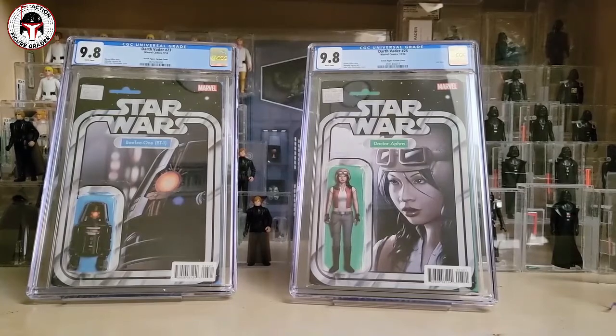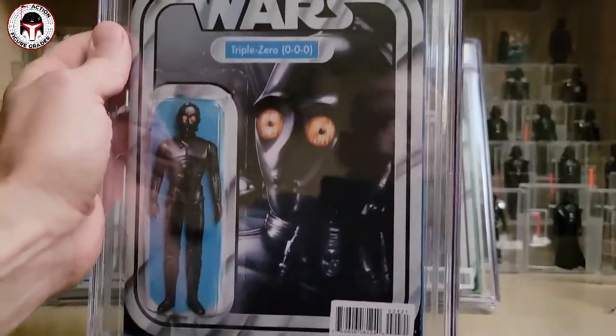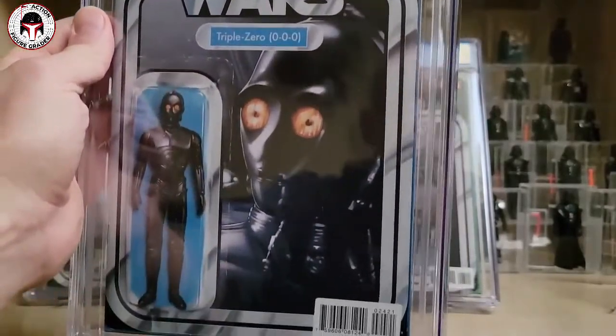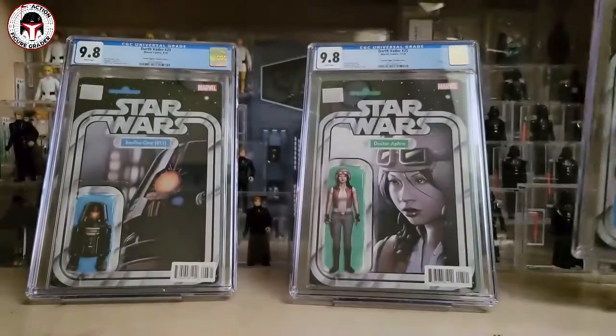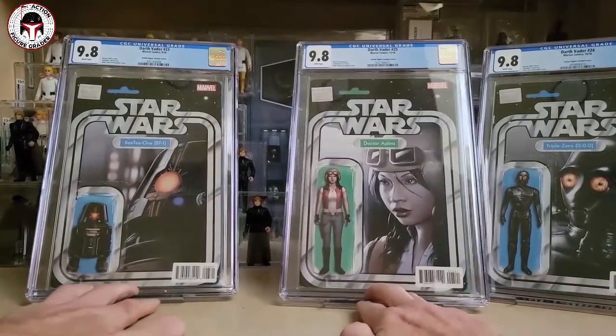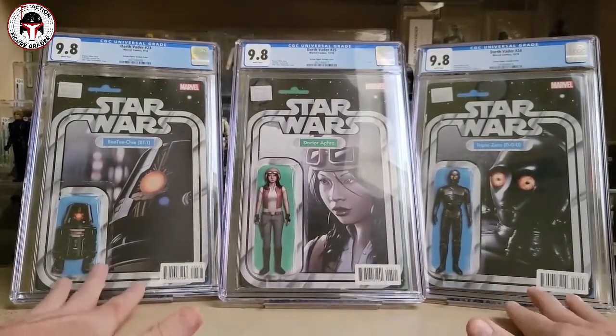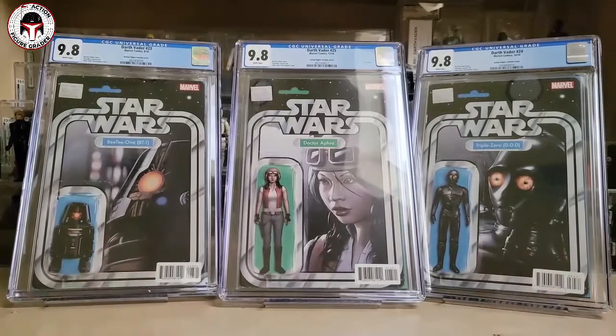Well, unfortunately, that one did not hit the 9.8 when I sent those in to get graded. So this one showed up on eBay, and I got it for $80, and this is 000. So I've got all three of them now. I've got Dr. Aphra, I've got 000, and I've got BT-1, all with the John Tyler action figure variant covers in a 9.8 grade. So it's really awesome.